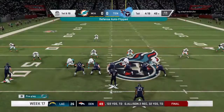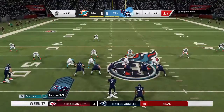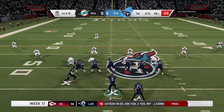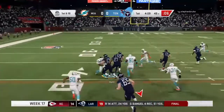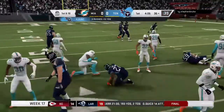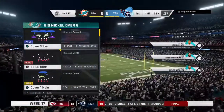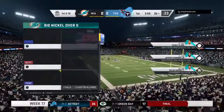The fourth down run successful. Now they look to pay it off on first down. On first down, they'll run with Hunt. He's got a first down and then some inside the 40. And finally down at the 36-yard line. That's his longest run of the first quarter.